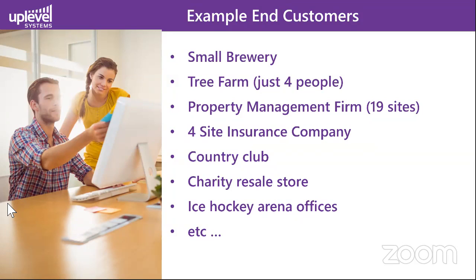All of our customers are supported via MSPs, so we do not sell direct at all. We don't think that's good for the customer. We don't think it's good for our business. So you guys never have to worry about us going around you, so to speak, to try and sell directly to a customer.